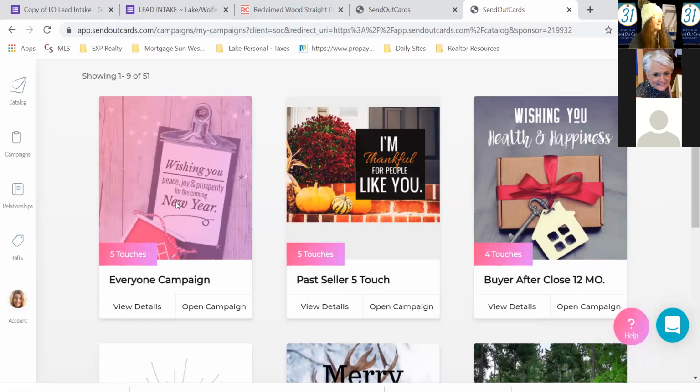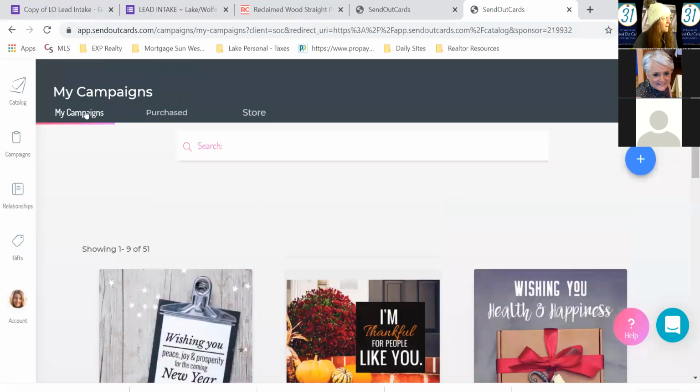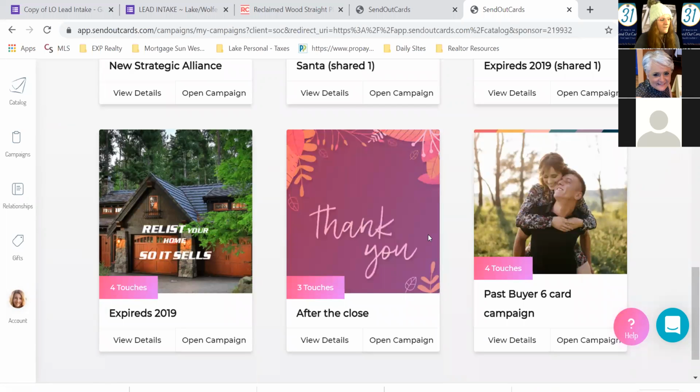So let me show you how I did this and how I got this over into my campaigns, which are some I've created through Canva, some I've gotten shared with me. That's the other thing that's really awesome with these campaigns. We can share them. Now, what you can't do is create a campaign out of the paid campaigns and share it with somebody who hasn't paid for it or isn't on the system package. Okay.